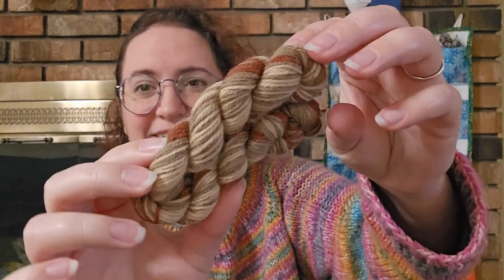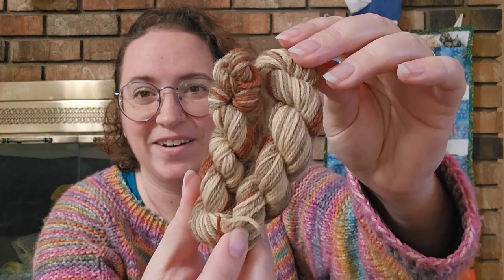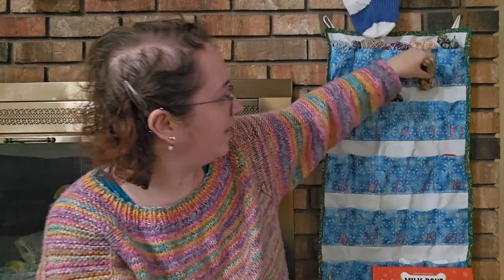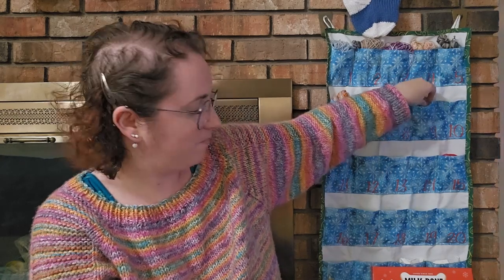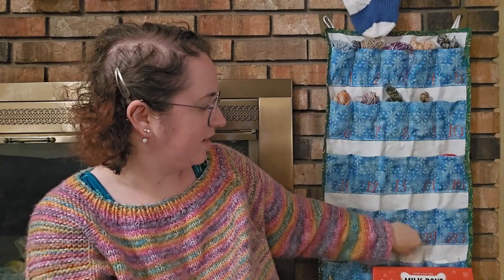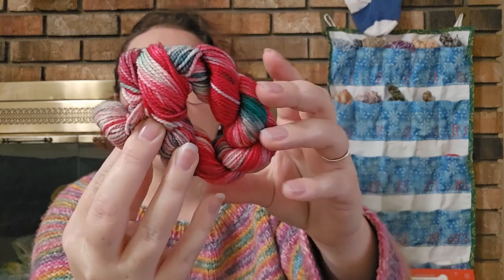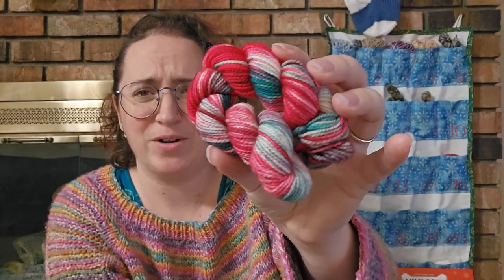So pretty. Okay, add that up here to the collection, and maybe I'll eventually get around to all of that. Southern Skeins, day 23. Ho, ho, ho. That sounds very red and white. Ooh, with a little bit of green. Oh, it's very Christmassy.